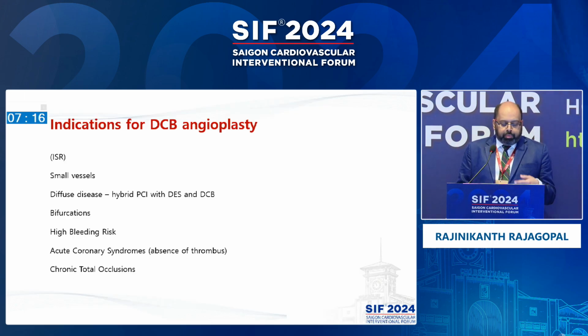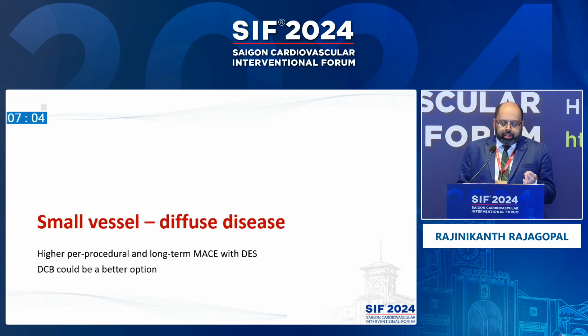So look at a slightly different, so these are the indications. What we saw earlier was a small vessel, but a discrete lesion. But often you get this in a diffuse disease where you might go for a hybrid PCI with a combination of stent and DCB.